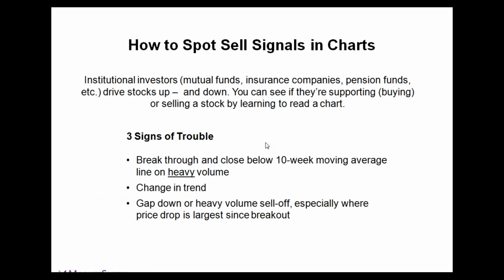Okay, so I'll just talk about what are the sell signals that we've been mentioning throughout. One of them is breaking below the moving averages. What we typically follow here is the 10-week moving average, which is the same as the 50-day moving average, or the 40-week moving average, which is the same as the 200-day moving average. If we see the stock breaking below one of these moving averages on heavy volume, that's a very worrying signal, and that is a sell signal that we keep in mind, and it could be one of the triggers that we use to get out of a position.